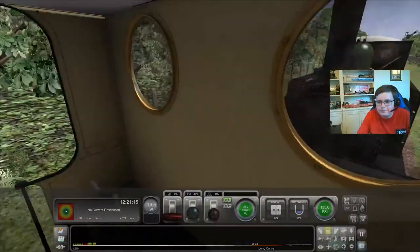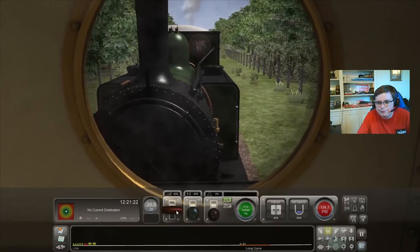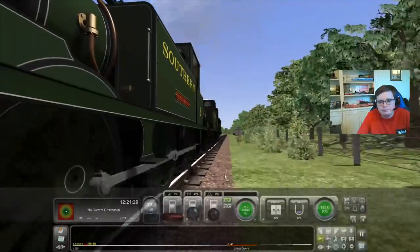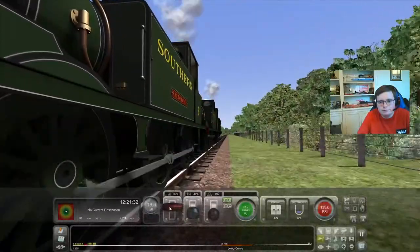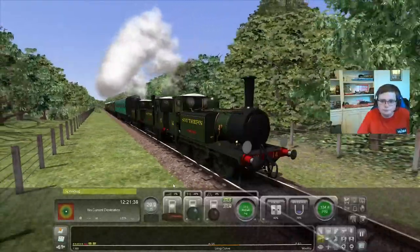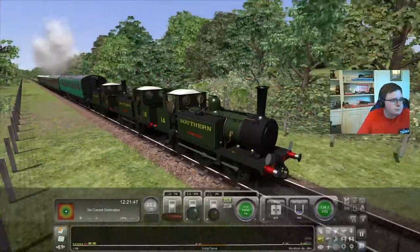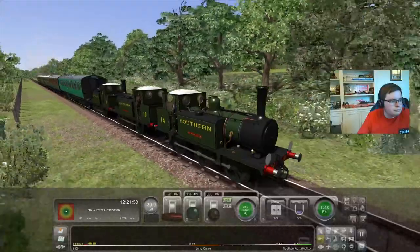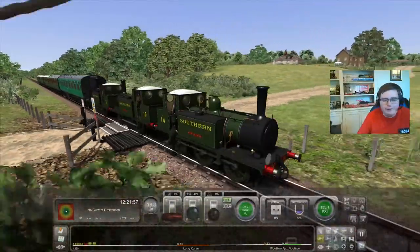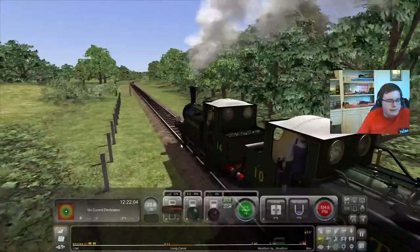Actually in the rear area as well. Look at that. No, you are right. It's supposed to be Whitechapel, isn't it? But Whitechapel's being renamed. Just realised.